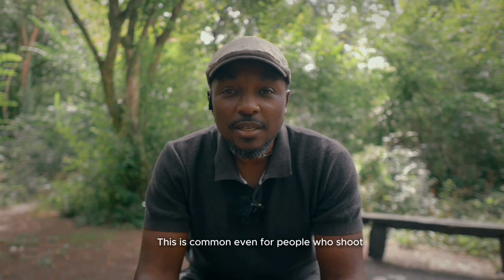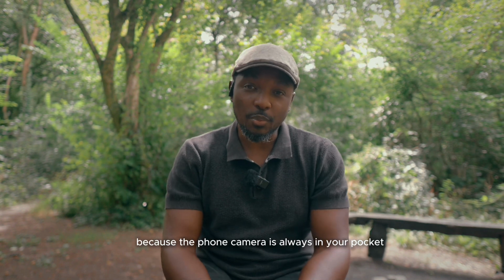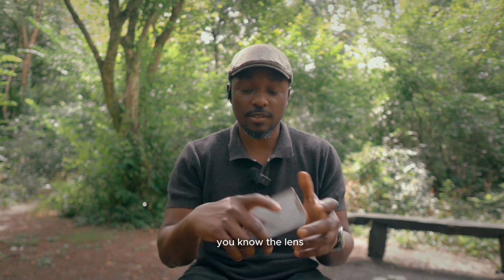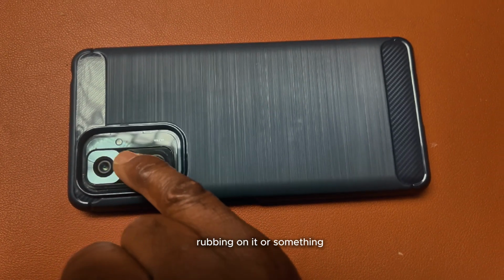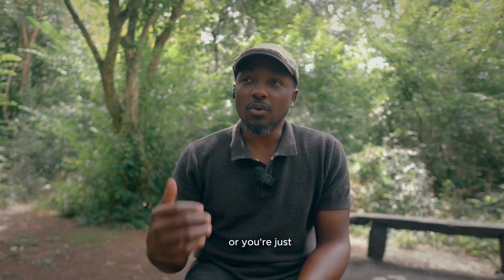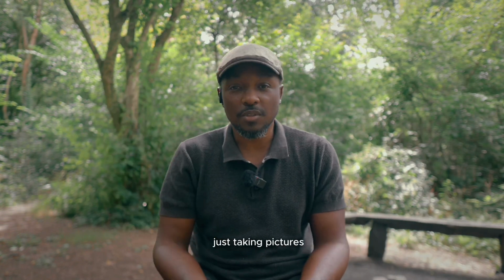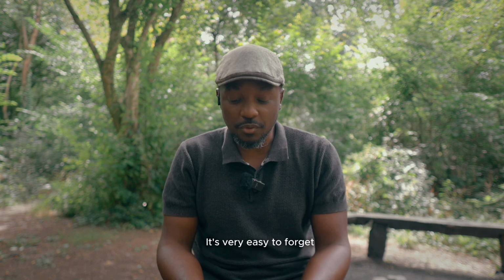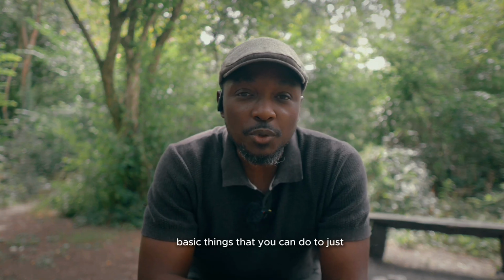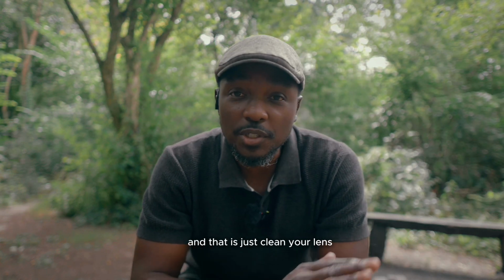This is common even for people who shoot just with their phone cameras, because the phone camera is always in your pocket, and every now and then your hand is always touching the lens, rubbing on it or something. Maybe you're at an event, or you go out to the field to do some work, or you're just somewhere where you need to take pictures, and then you bring out your camera and the first thing you start doing is just taking pictures. It's very easy to forget, but very simple, and one of the basic things that you can do to just automatically upgrade the quality of the images, and that is just clean your lens.